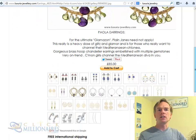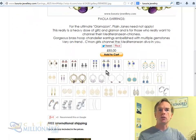So I hope you're getting the idea here. I'd love to see all these with their own separate pages and their own separate sets of keywords embedded in all the appropriate places.